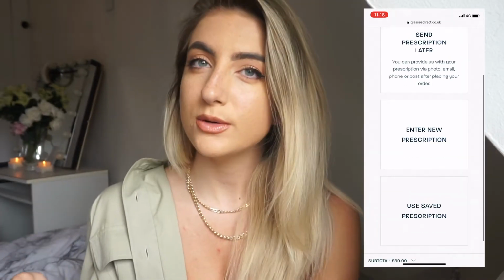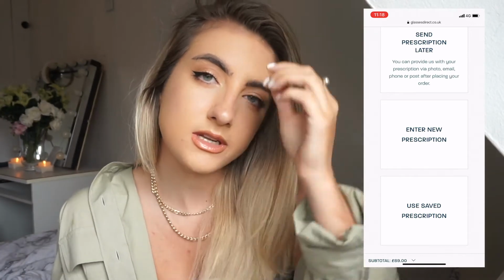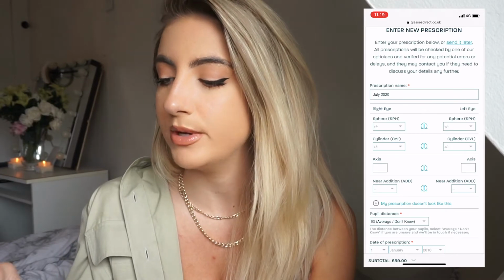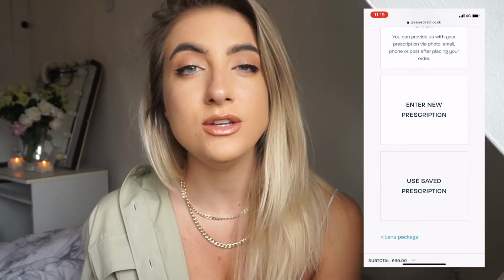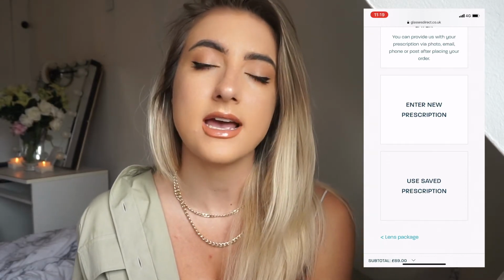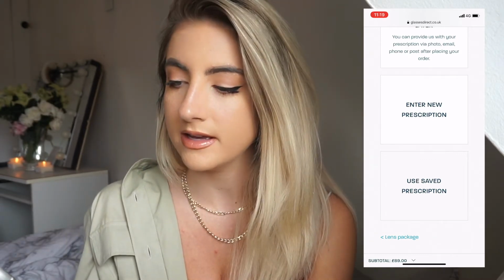Then what you do is you enter your prescription. So usually when you go to the opticians, you will be given your prescription. So you basically just need to enter your new prescription and you just put it all in there. And once you've put your prescription in, you can save it so that you don't need to put it in again, and you can literally just pop onto Glasses Direct and select the prescription that you've saved, and then you can order them straight away. So yeah, that's really super easy.